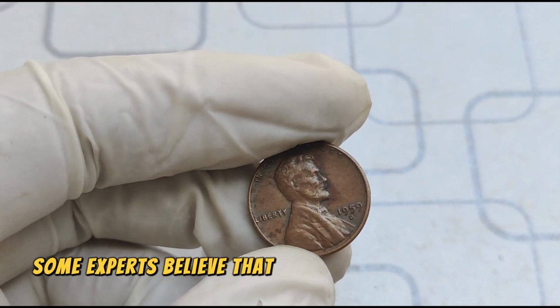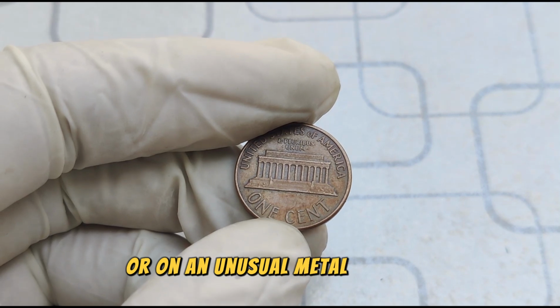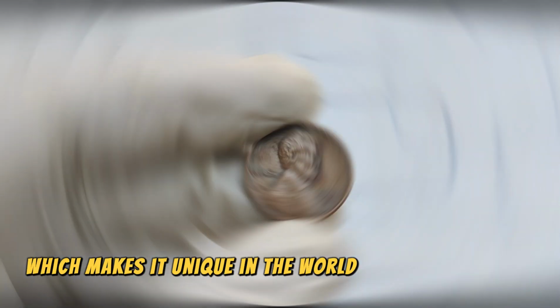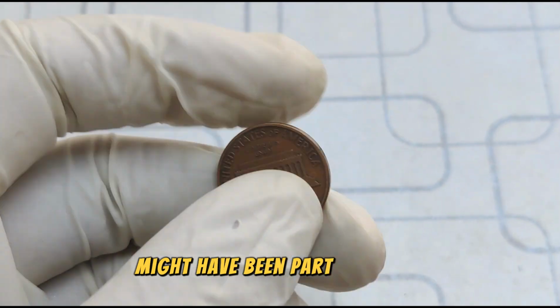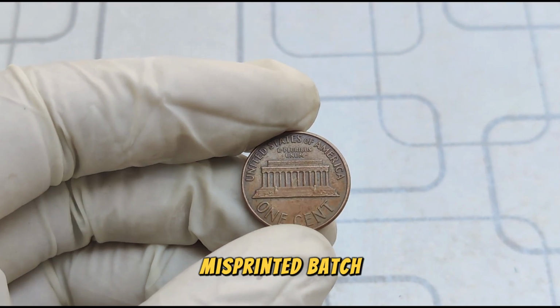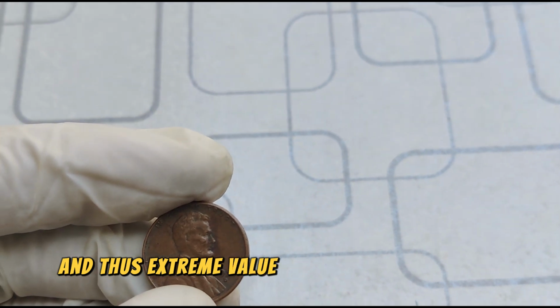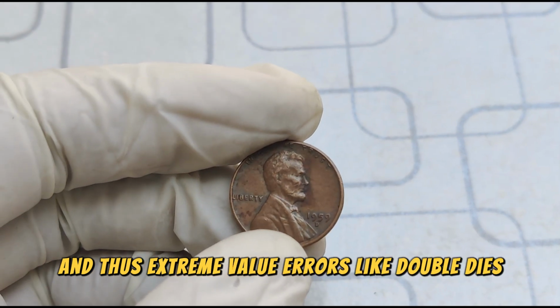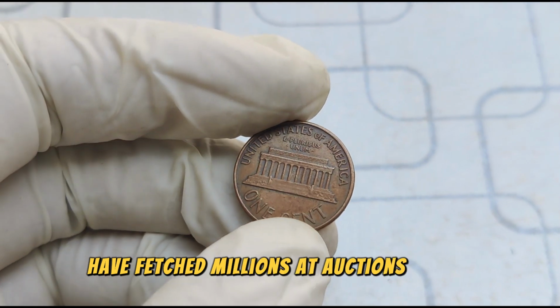Some experts believe that this penny could have been struck using a special minting method or on an unusual metal planchet, which makes it unique in the world of coin collecting. Others speculate that this particular coin might have been part of a rare, misprinted batch, a minting error that would give it extreme rarity, and thus, extreme value. Errors like double dies, off-center strikes, or even coins struck on the wrong metal have fetched millions at auctions before.